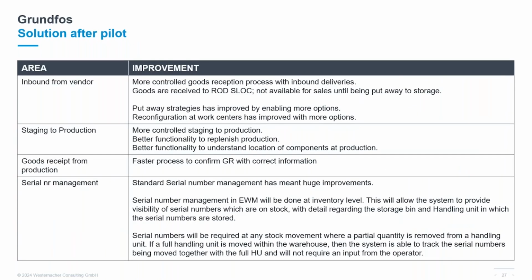So I will go through this a little bit quickly since time is starting to run out for us. But we saw improvement in all areas when it comes to business processes. We haven't got any KPI measurement yet, but we're also looking into that and will come back to it. But the general experience from the users was that they had much more control in the inbound, and they have much more ability to have different put away strategies and also use the work center in a much better way. The staging to production got much more structure, better functionality for replenishment to production, and also to understand the location of the components at production.